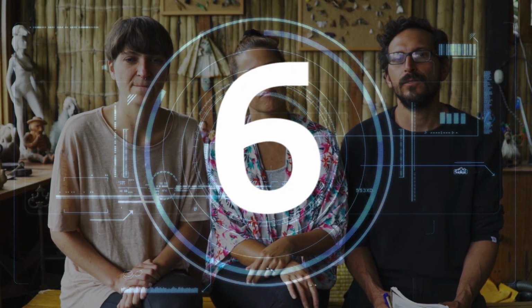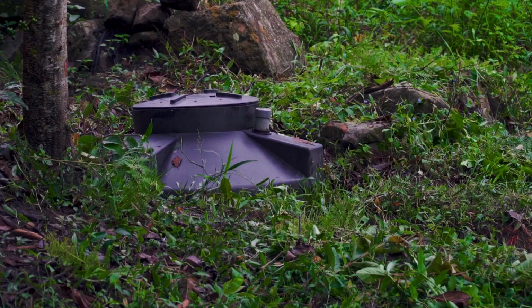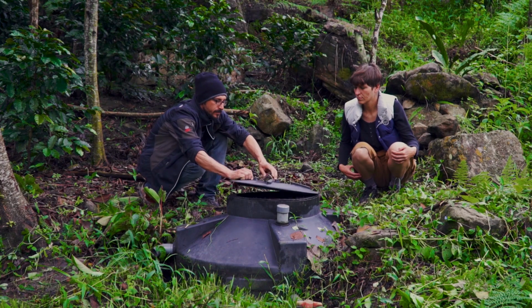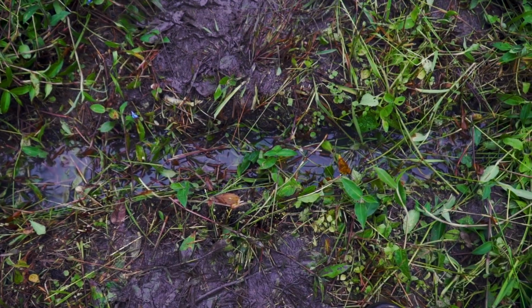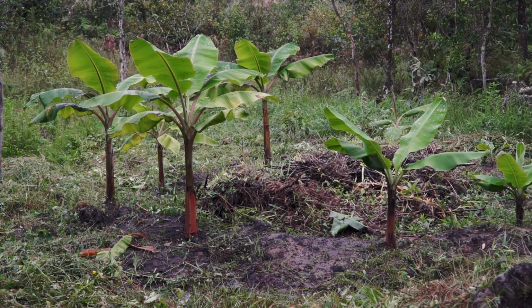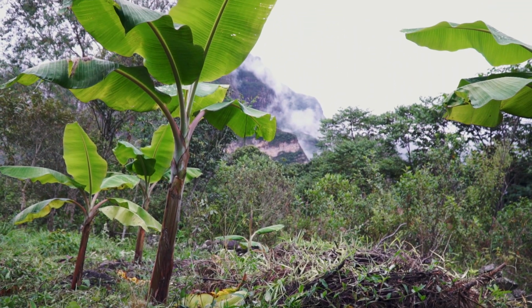Number 6. Biodigester system is how we treat our sewage, which we also keep in a closed circle. The waste from the toilets goes to these biodigester tanks, where the solids go to the bottom and the liquids mixed with water overflow on the top through a channel to a pond, which is a banana circle. The roots of the bananas act as a filter and they clean this water.